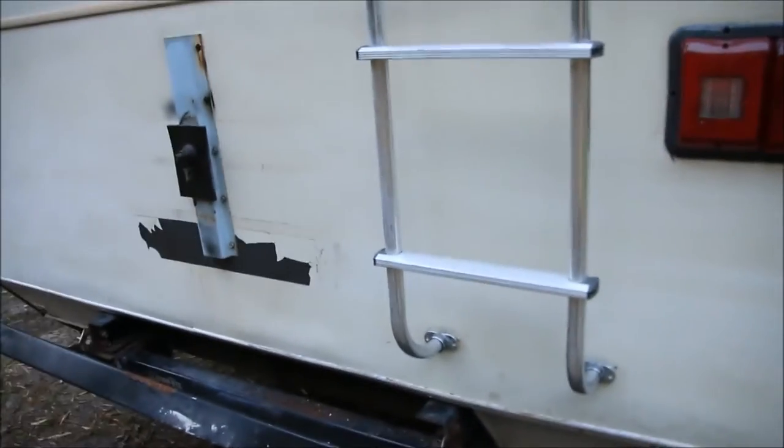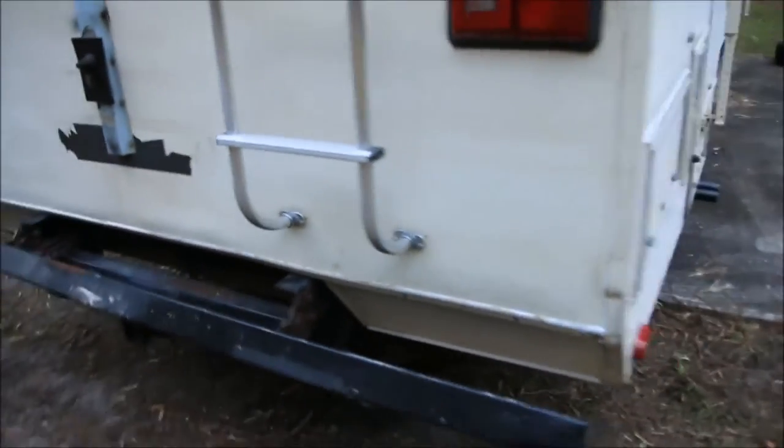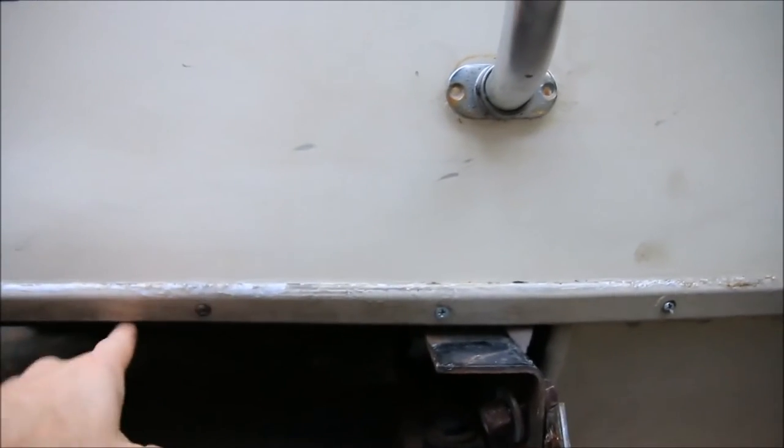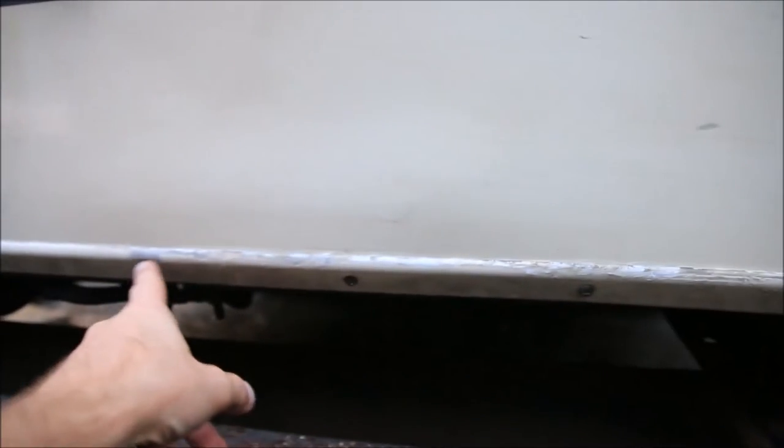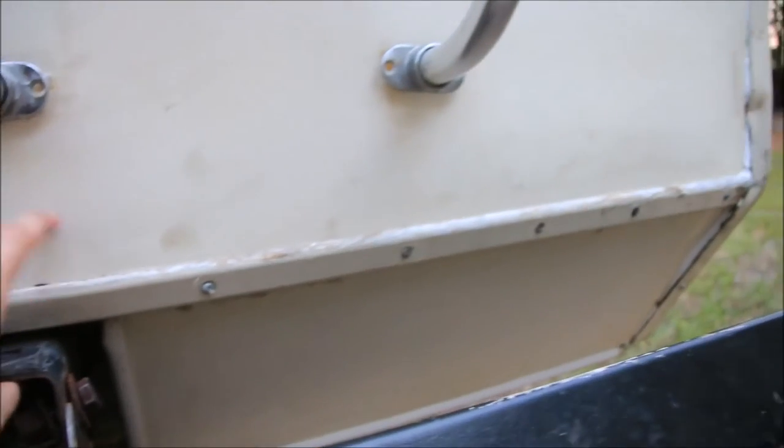But let me show you what I mean. Get it in focus. There we go. This trim piece, get it in focus again. Well, the fiberglass was sticking up over this trim piece, so I took this trim piece off and kind of bent it a little bit to go back over the fiberglass and resealed everything. But you can see where it's damaged right here.